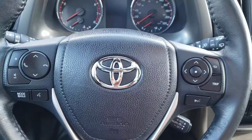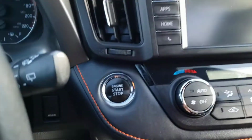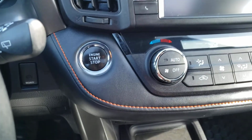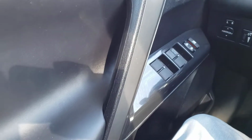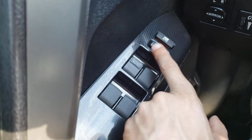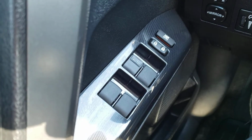interior features. The features inside this RAV4 start with the push-button ignition. Simply put your foot on the brake and push the button to start the vehicle as long as the key is inside. Take a look over at the driver's side door panel. You've got a nice padded black leather armrest, and that leather runs all the way up the door panel here. Of course, this is also where you'll find the controls for your power windows and locks, and as an added bonus, your driver's side window is automatic.